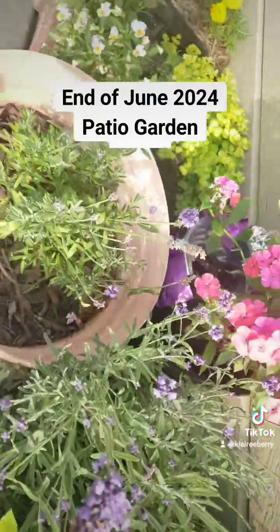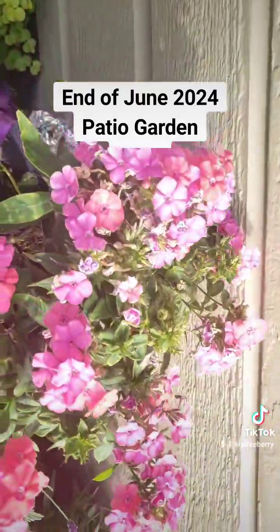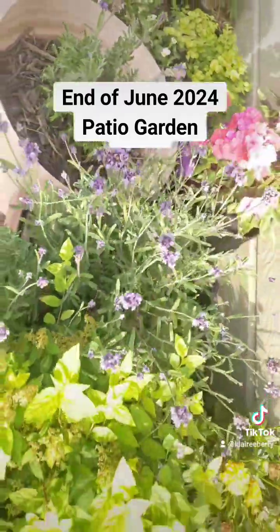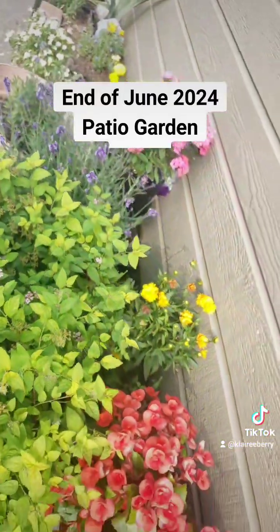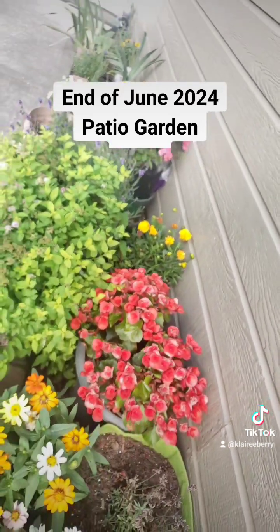I have some petunias, some ground cover stuff. I forget the name of these flowers, but I love them. Let me know if you know what they are. That's the best lavender I have right now. I forget what this bush is called. It's been here since I moved in. Forget the flowers in the back.